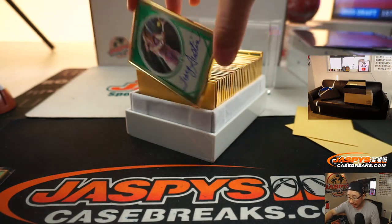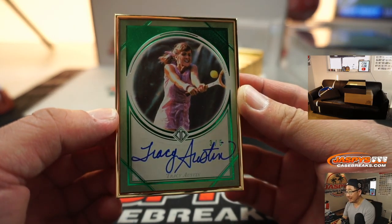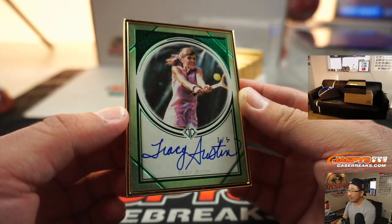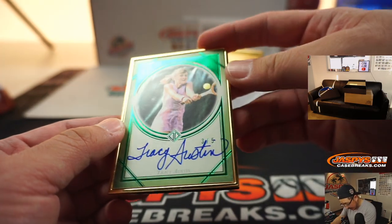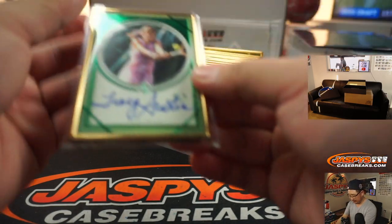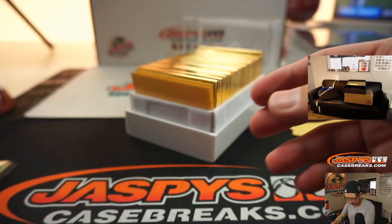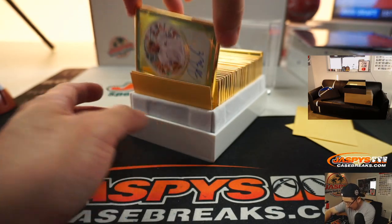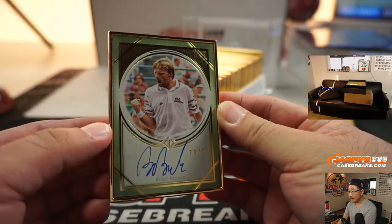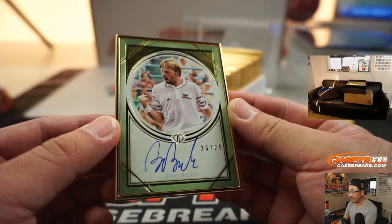Next is... Are they in alphabetical order, says AJ? There's Tracy Austin. Nice. 3 out of 5. So the Agassi was out of 25. The Tracy Austin's out of 5. And the next one. So someone's going to get a train whistle out of there. There's Boris Becker. 20 out of 25.